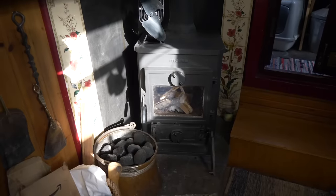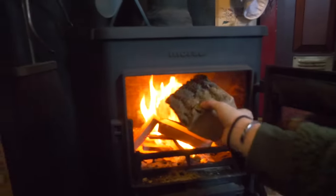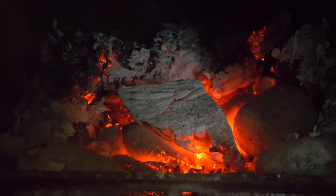We've got a Morso Squirrel, that's what our wood burner's called, and it is very, very good. It is a multi-fuel stove, so we can burn wood or coal in there, and it keeps the fire in really well overnight. In the morning, you've still got a great big pile of embers. We usually use coal overnight. We don't have any heating down the back end of the boat.